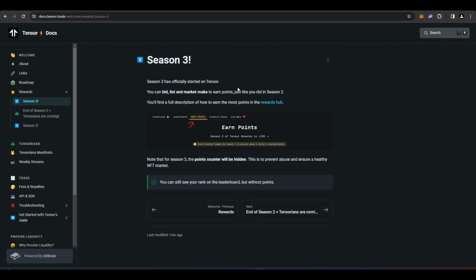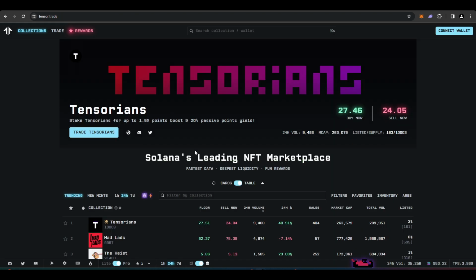Now, I wouldn't go crazy with this. If you've recently seen, there's a big Blur farmer, I think probably the guy with the most points. He spent like $15 million doing all of that Blur farming, and he only got like $2 million worth of airdrop back. So it wasn't really worth it for him. So if you just wanted to start trading Solana NFTs, this is the place to go because you'll get rewarded for doing it as well.